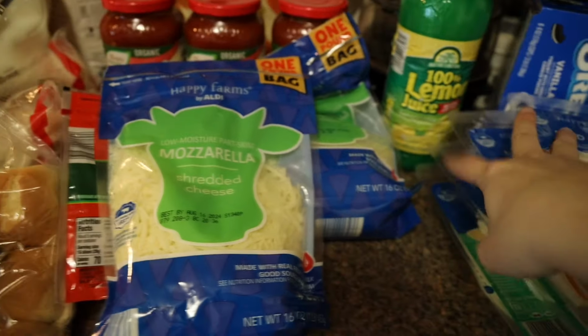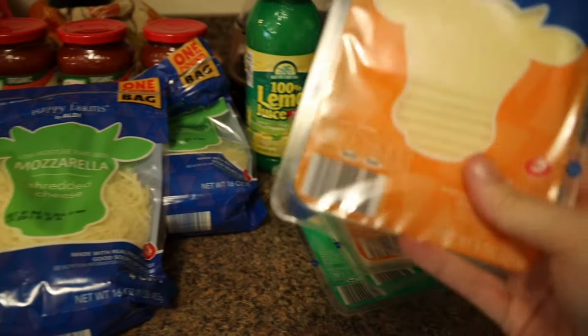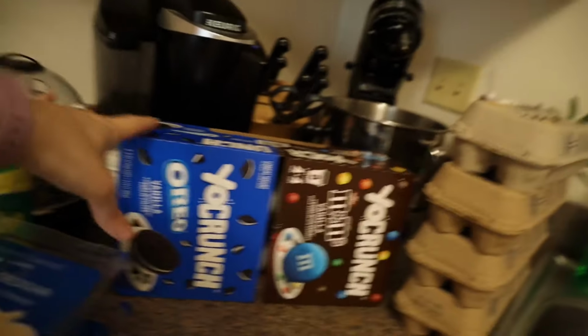We were almost out of lemon juice. I think we're running low. We use lemon juice a lot. And we needed some more sliced cheese. So I got mild cheddar and provolone just for sandwiches or whatever. This was kind of a little splurge. See, these yogurts, there's 8 of these. I said these can be for dessert.